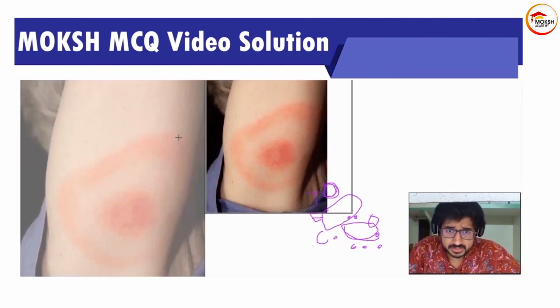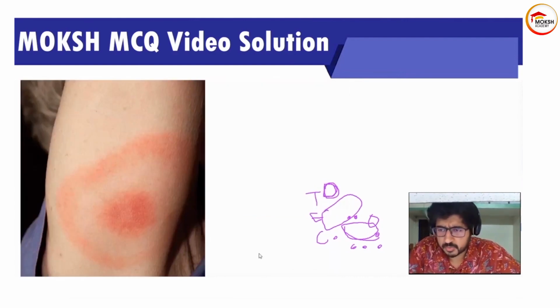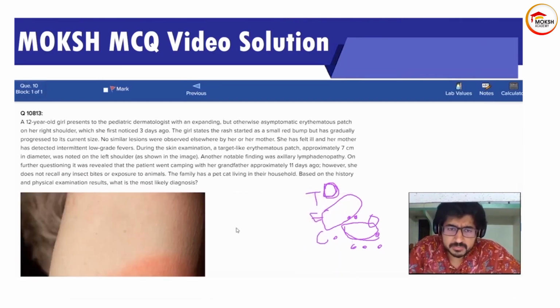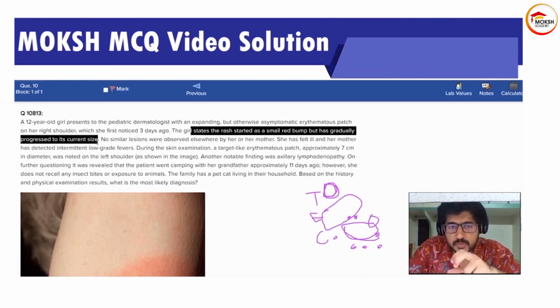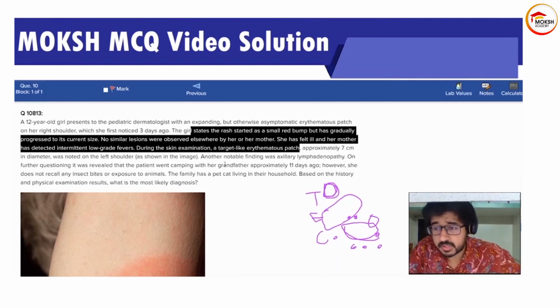Okay. This is a very specific kind of rash. It looks like a target lesion, like bullseye or maybe targetoid, whatever you want to call. It's very typical of Lyme disease. And whenever there's a question talking about Lyme disease, they will firstly generally talk about a rash. It usually starts with a small bump, okay? And then after that small bump or papule, it turns into a target-like erythematous rash, as mentioned in the question. The question description is also very typical, okay?